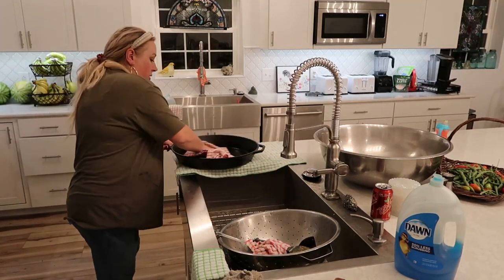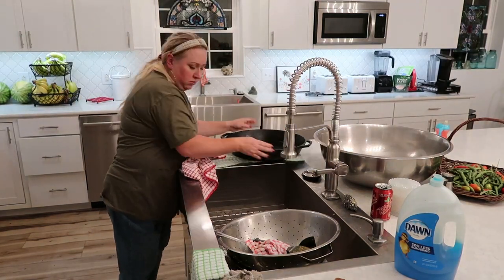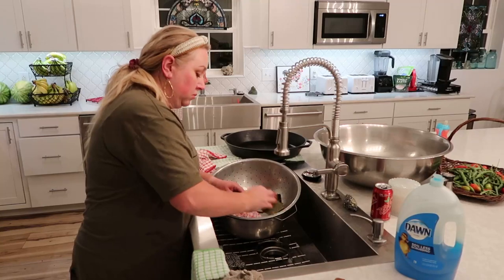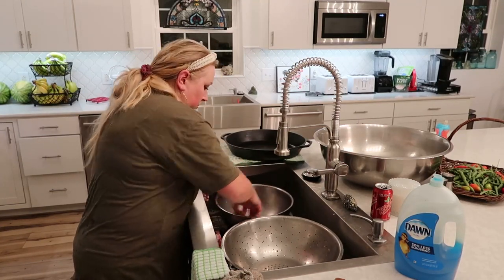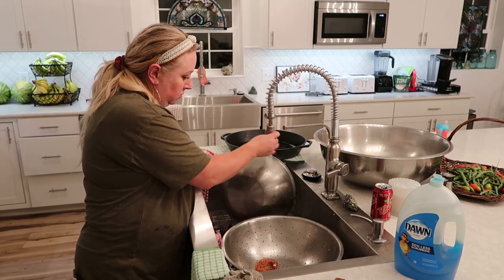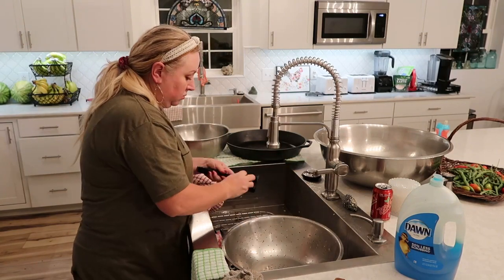That's what happens in the other sink, but they are nice and deep sinks. So that is certainly helpful. I'm washing out my little grease pot there. I had scraped the grease that was gathered out of it. Washing off my nice little meat masher. And we're going to also wash the colander there.